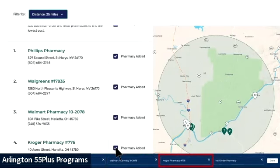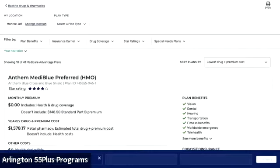To remove a pharmacy you don't want, select the X for the pharmacy in the blue bar or uncheck the box next to the pharmacy name on the list. When you're done picking pharmacies, select Done on the far right side of the blue bar. We'll pick Mail Order and 4 pharmacies. Next, let's learn how to filter plans.